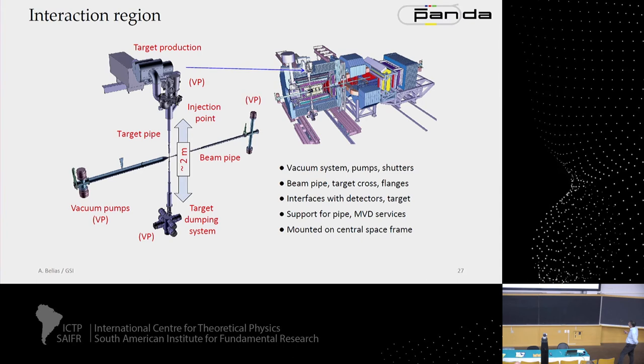And the beam pipe, the target cross, the flanges as well are being reviewed and defined. There are interfaces, of course, with the detectors at the target level here, because there will be detectors situated all around here concentrically as we walk out. There will be support for the pipe in case there are some services required for particular detectors, or maybe not. This we will have to see. And there are also various space frames close to the beam, to the target pipe, which hold the various detectors.